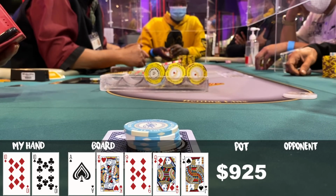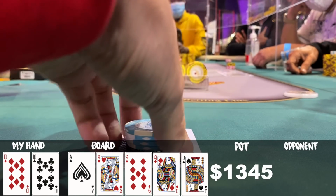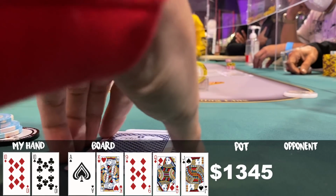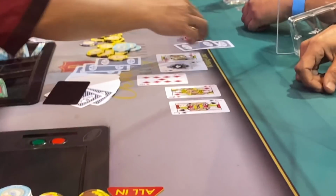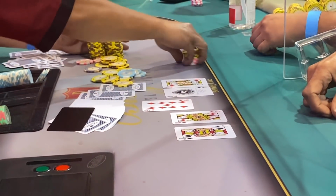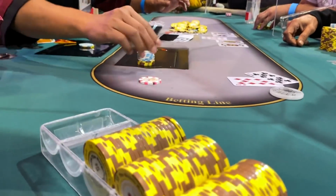He tanks, looks confused, but ultimately puts in the call, which is definitely what we wanted to see after he tanks. We show and are obviously good and scoop this $1,345 pot. Great feeling when we get there on the river. I didn't think there was much of a chance that we were going to win this hand.